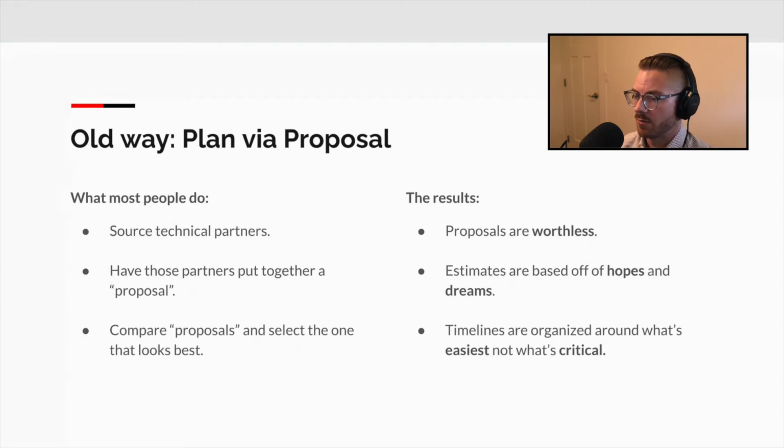Most estimates from most professionals are worthless. They're going to go through your scope. They're going to map it to a list of features that they kind of think need to be developed. They're going to give half week to week timelines on each one of those features. They're going to add that up. They're going to add 20% as a buffer.